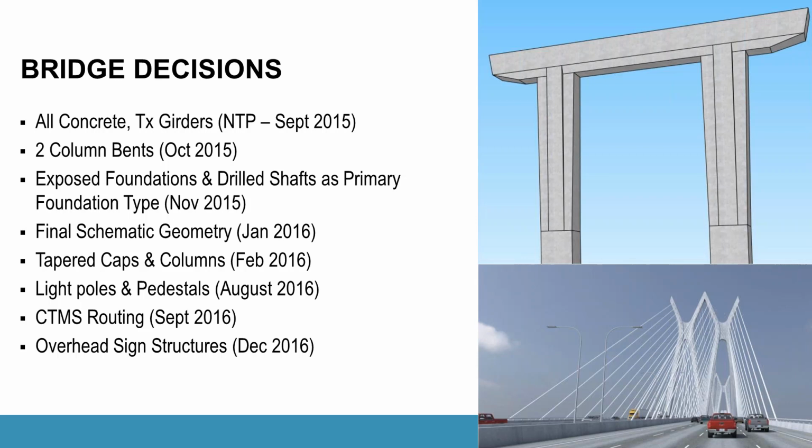Once we got into the layout phase, juggling all of the foundations and all that, we needed direction on how many columns we were going to have for our design. So we did a workshop, and Hectra ultimately decided to go with 2 column bents throughout the approaches. HDR got a little bit of leeway on that because we had some interesting foundation locations to deal with.